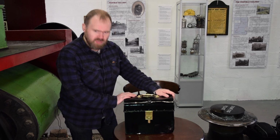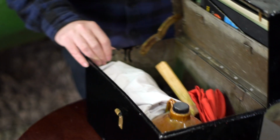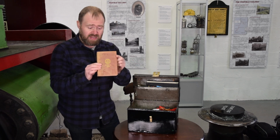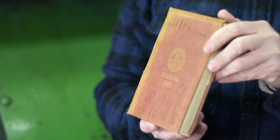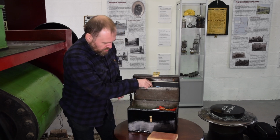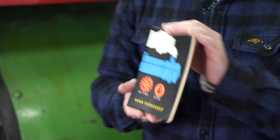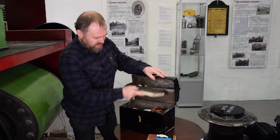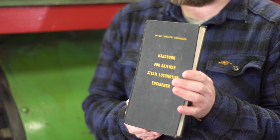So what would an engineman put in his Grimsby box? Well, to start off with, he would have to have a copy of the railway rules, have this on his person. In this case, a copy of the London and North Western Railway rules from 1889, so slightly out of date. Also got Good Firemanship, on time, pennies saved, to help him be a good fireman. And we have the Engine Driver's Bible, the old British Railways Handbook for Steam Locomotive Railwaymen.